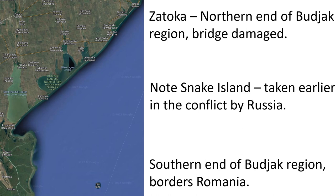Looking at this diagram, you can see Zatoka up here in the north. This was on that previous slide, where you saw the bridge. This is at the top of that southern end of the bridge, so the northern end of the Budjak region. And that bridge has been damaged, which is, as I said, the main line of communications from Ukraine proper and the main part of Odessa region all the way down to the southern part of the region, which borders Romania. You'll note that from the previous slide. Also of note, we have Snake Island, which was taken early in the conflict by Russia, and I've mentioned that.